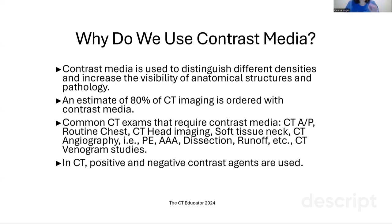So I put together some common exams that require contrast: your PE study, your AAA dissection, runoff, angiography studies, any head imaging, your typical abdomen and pelvis. And in CT, positive and negative contrast agents are used. I'm going to go into that in just a little bit.